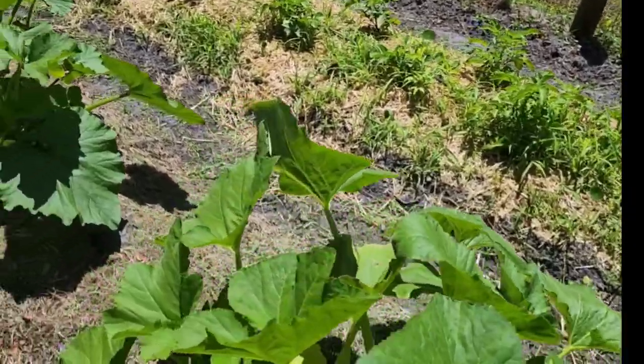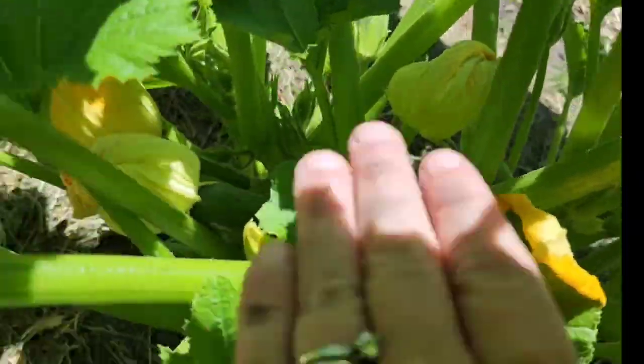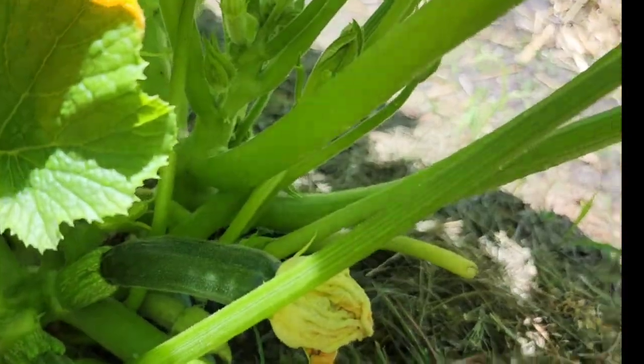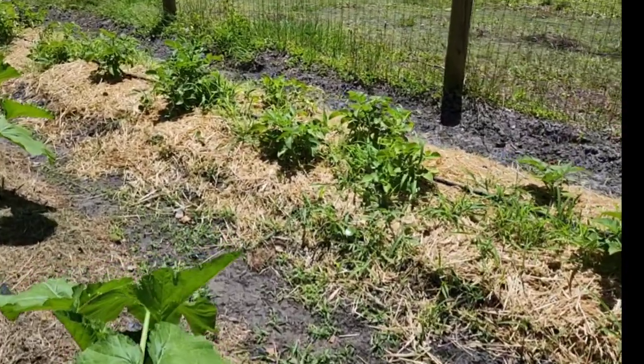But as you can see, we've got squash growing, and then we also have zucchinis. So we're excited to get those guys harvested. There he is right there. There's one. So come look with me.